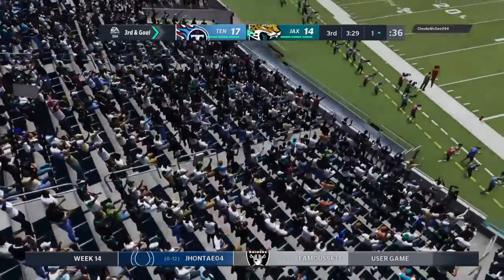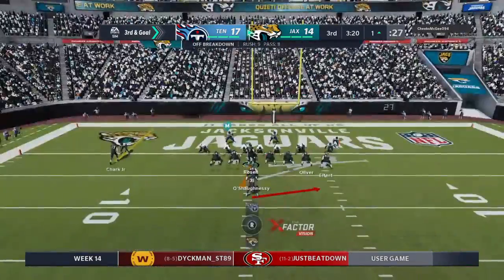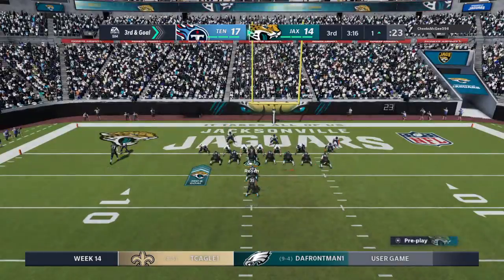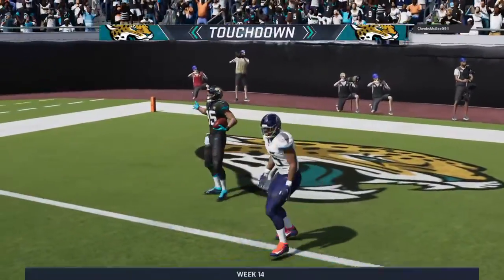Well, what you pointed out to me at half seems accurate. That line has struggled to sustain blocks. Yeah, I would agree with that totally. They've got to focus on staying on their double teams at the first level, make sure that block's secured before they slide off and try and chip someone at the second level. Here's Miller. And he'll take this into the end zone.